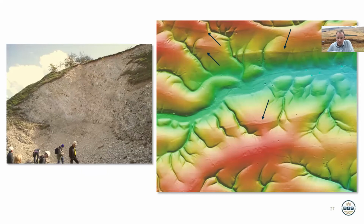And when you look at the data, it becomes immediately obvious that you can actually see some features in the landscape. This is a DTM. And you get these linear features here, one there and one there. And these are actually zones of highly mineralized and very, very hard chalk associated with faults. So secondary mineralization associated with faulting.